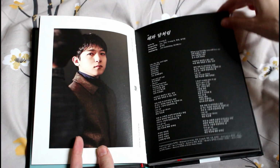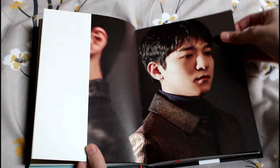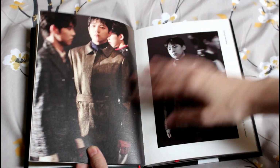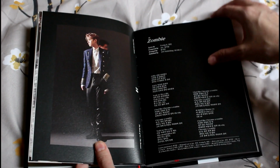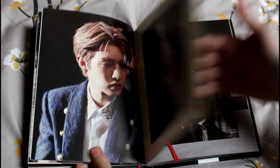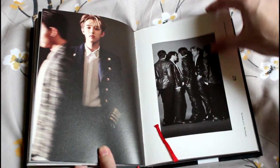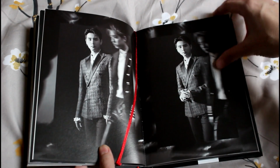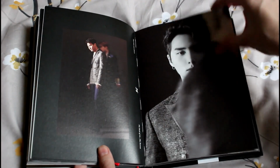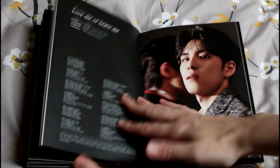But as many of you guys know, I'm a big Day6 fan. I would consider myself a Mayday. Their music never disappoints me, and this album is no exception. I really do like their title track, Zombie, both the Korean and English versions. I'm actually going to flip through this page by page. But I do like all the songs and how cohesive the album sounds, which I think Day6 does really well, especially with their mini albums.